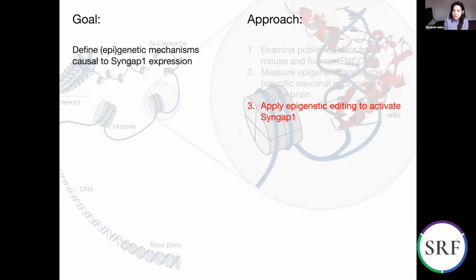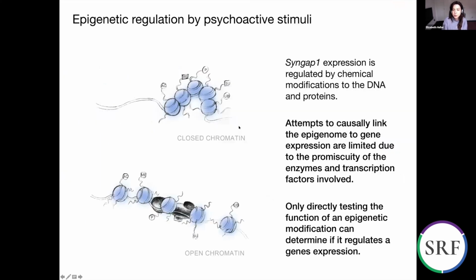A critical advance that I pioneered in my postdoc, and that really allows us to understand the relevance of the epigenome, is epigenetic editing. We can imagine that the modifications to the chromatin may be present because of a developmental profile, but no longer relevant to the activity-dependent expression of a gene in a grown individual or animal. Or we can imagine that the epigenetic modifications have to work in combination or in a specific context in order to evoke their effects. So the data that I showed you before, we can measure these modifications and see their relative abundance at a specific gene, but understanding that they're actually causally relevant to the expression of the gene requires a different type of experimentation.